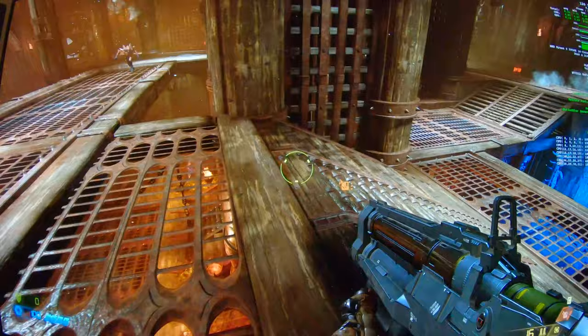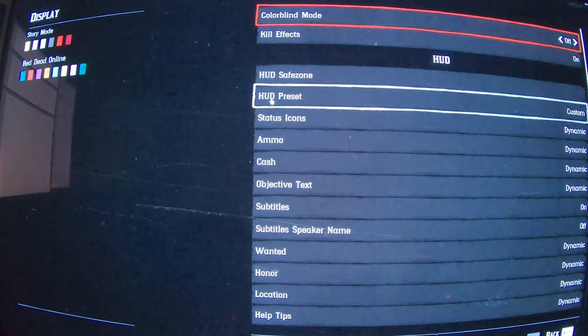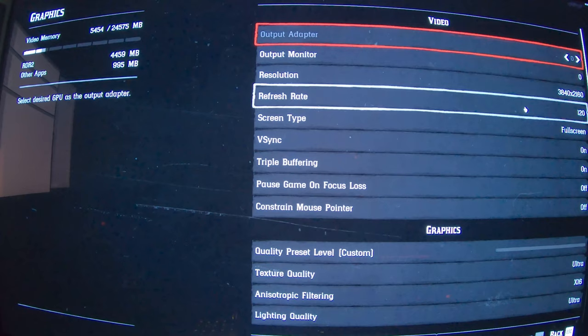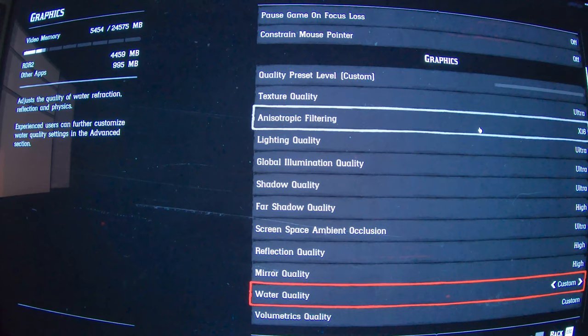Here we have Red Dead Redemption 2. Take a look at the settings here. Refresh rate to match my LG C1 48 inch. Triple buffering. I have pretty much everything on ultra, even anisotropic filtering at x16.